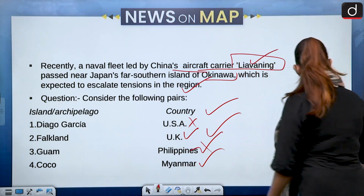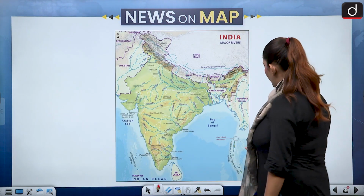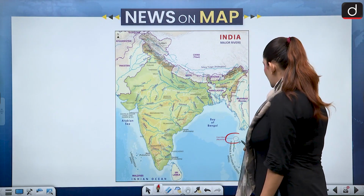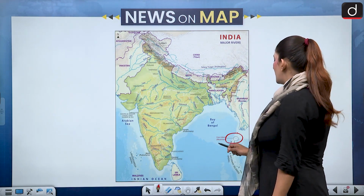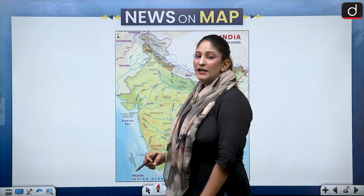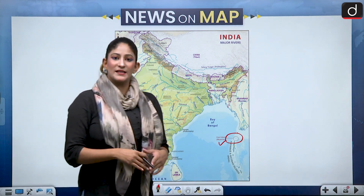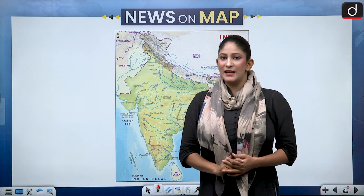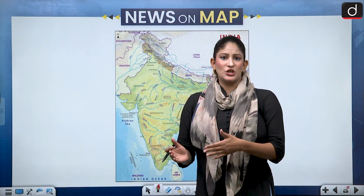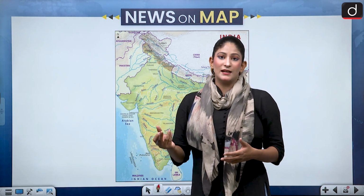Then we have Coco. Coco Island, yes, let's see where is Coco Island. Coco Island is in the Bay of Bengal, you see. It's in the north of the Andaman and Nicobar Islands, and this belongs to Myanmar. Interestingly, why was it named Coco? It was discovered by the Portuguese, and because of the presence of so many coconut trees, it was named Coco Island. Erstwhile it belonged to the British East India Company and then the British Crown.